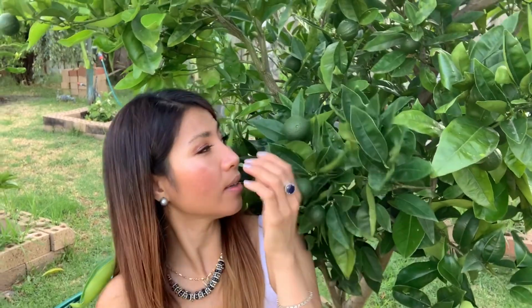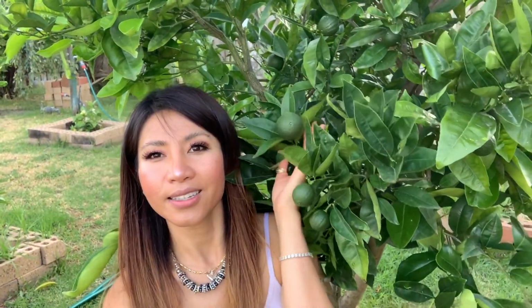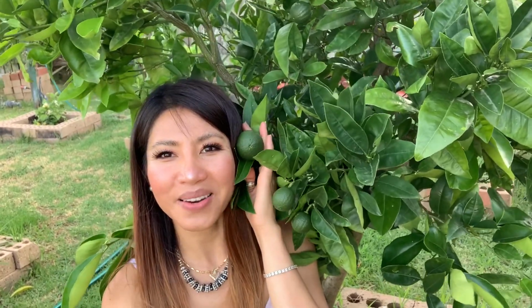Today I just want to update my citrus. So behind me is my orange tree, and the tree looks so healthy and beautiful, and the fruit is getting a lot bigger. Look at this guy. Look at that, the fruit is big, isn't it? It's very big. And yeah, I'm so excited.